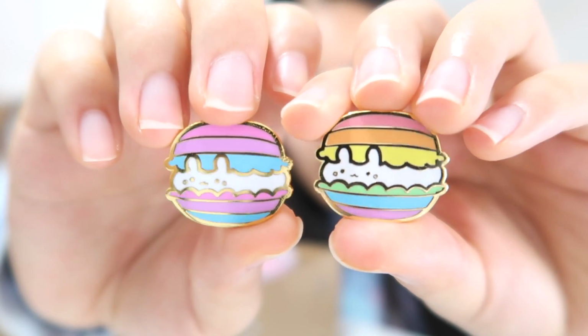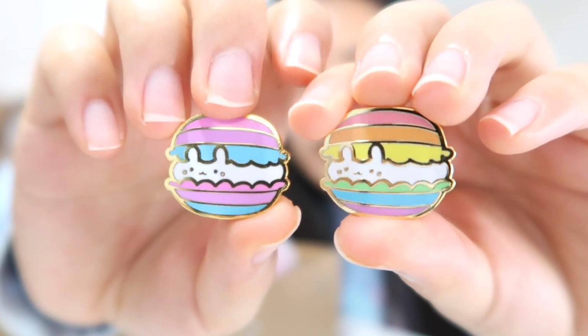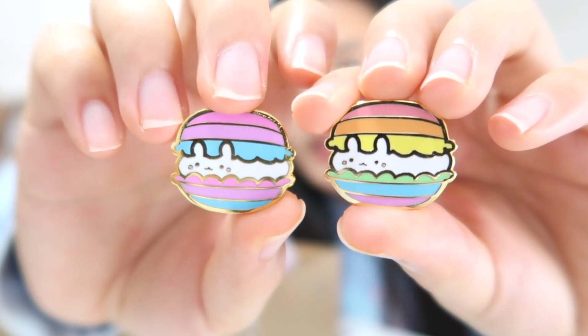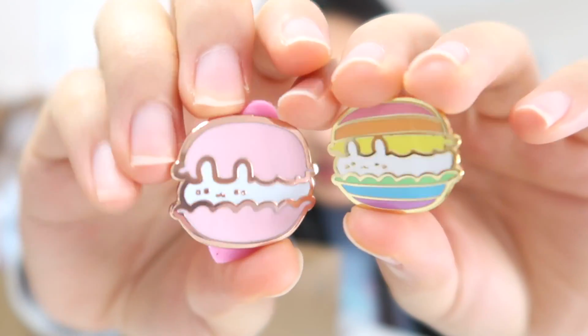So these are my Pride Month Macabun pins that I made for last year's Pride Month. I think they're super cute, and this is the size difference between my old Macabuns and my new Macabuns. Honestly, either size is good, but the old ones only have 1 backing and they're black, whereas the new ones have 2 and they're pink. 2 backings are generally better than 1 backing just because the pin wouldn't rotate when you put it on. As I'm making new products, I'm also learning about what makes a product better.